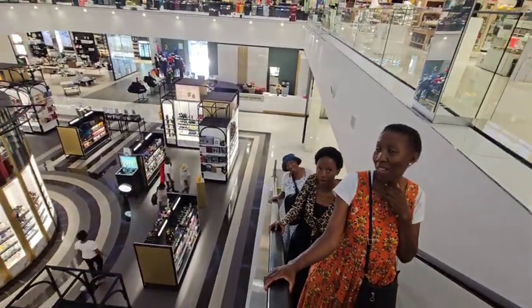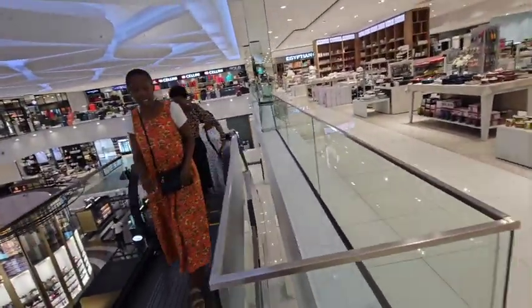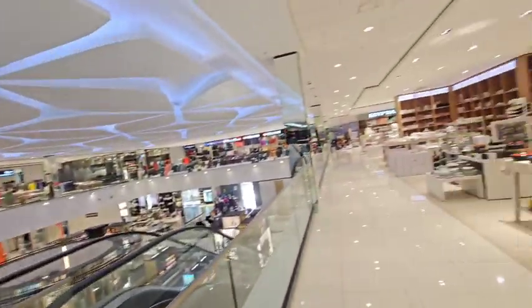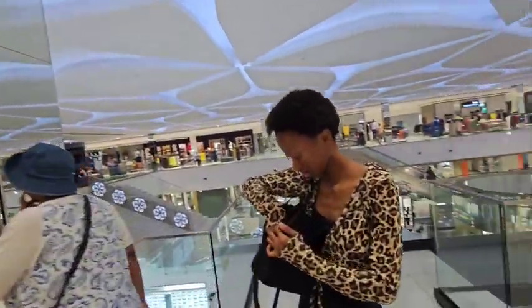Smile. Ooh, this is. Aerial view of Dubai.